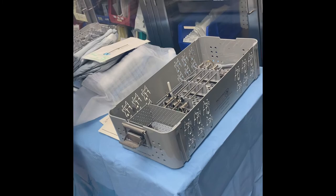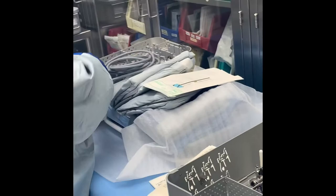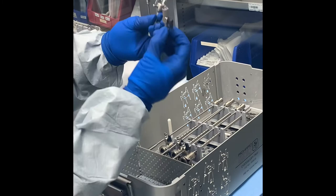Also, we have a light port, and in order for the camera scope to work, you have to have a light attachment. Attachments for the camera port, attachments for the scope, and we'll be running water. So I have all those items that I need put right here.